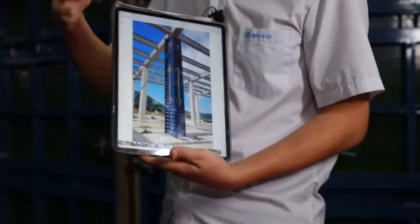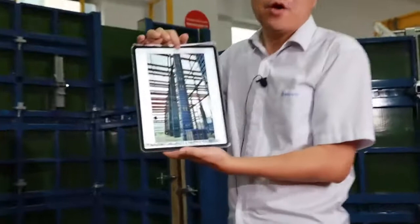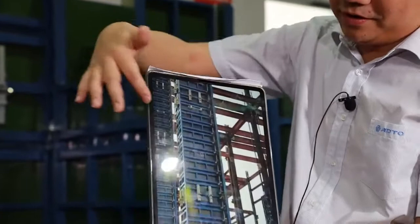Oh, waler. Okay, yeah, so waler. No waler, no tie rod. The direction must be faster. Yes, very fast. You can see here, it's so high. This is our highest record, 15 meters one time. No waler, you can see, no waler, no tie rods.